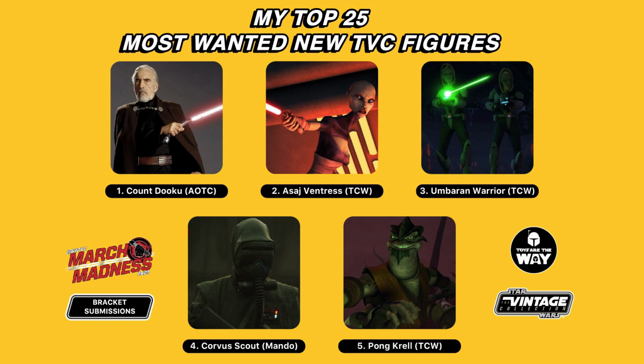Coming in at number 4, we have the Corvus Scout Guard from The Mandalorian. This army builder would be an exceptional addition to our Mandalorian collections, but would also finally add a foe for our Ahsoka Corvus figure to interact with. This is a must-have for our Mandalorian collections and is an essential world-building character.